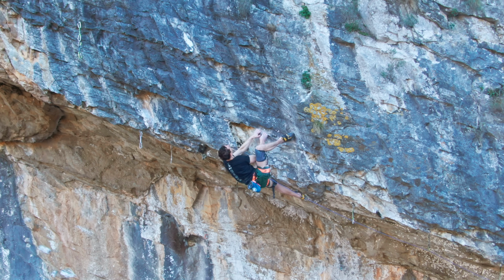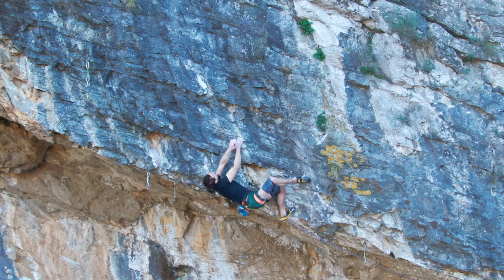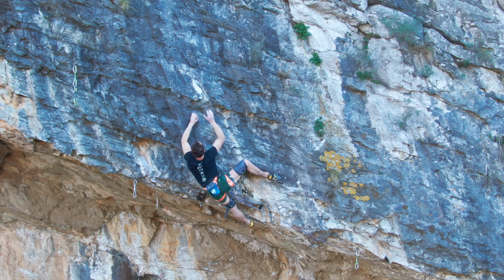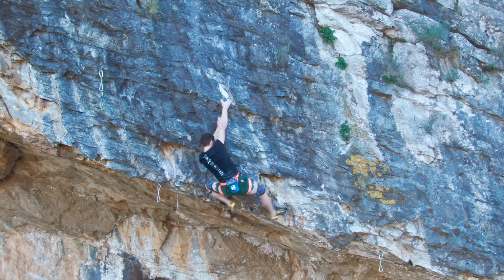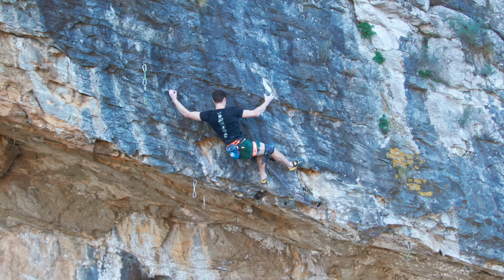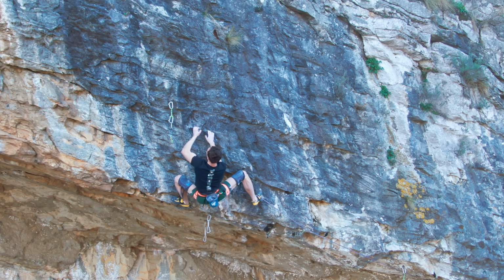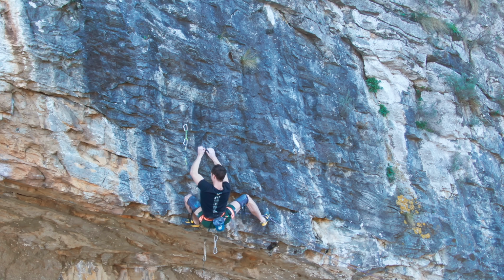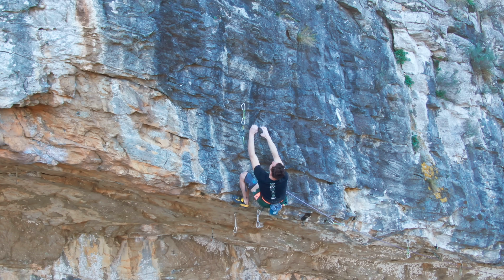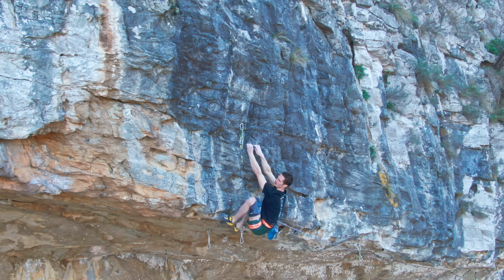I got pumped. Then I got the final jug, and then there is this controversial part where I didn't really know if I should go left, down, or go diagonal. So I did, like, for me, what looked like the most obvious way, which was just going diagonal. But I think I still need a bit of clarification from the first ascensionist, Matteo Gambaro. I got in touch with Seb, who did the second ascent, and he said to me that he did the same thing, just going diagonal.